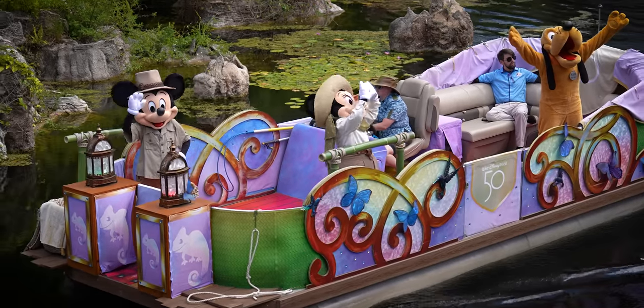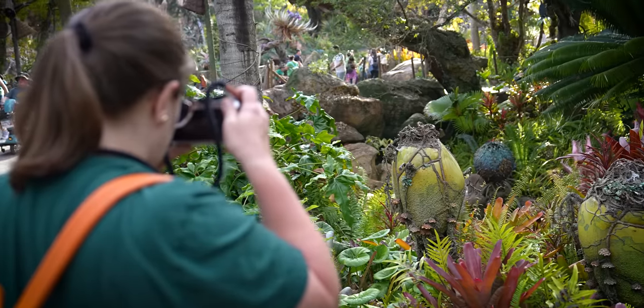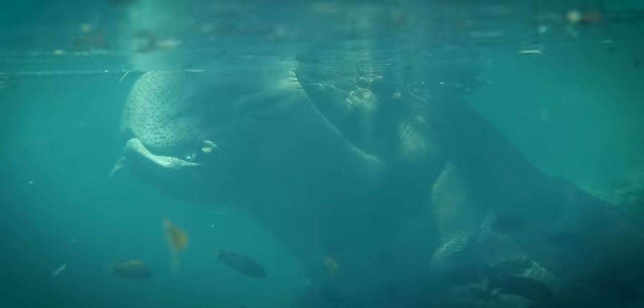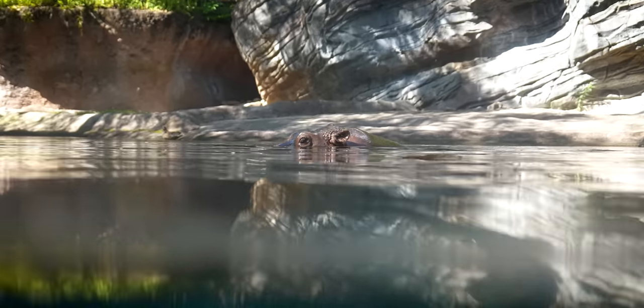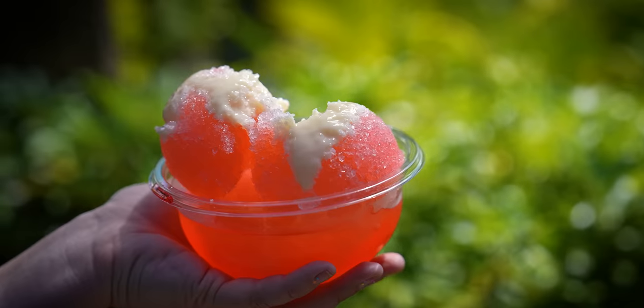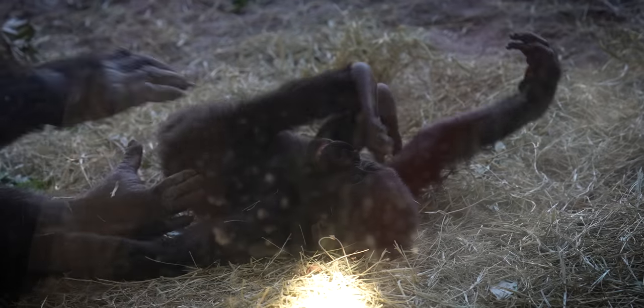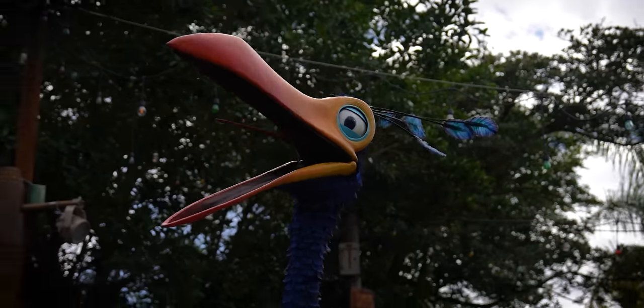Hello everybody, welcome back to Ordinary Adventures and welcome back to Disney's Animal Kingdom, my favorite park at Walt Disney World. And today we're going to be trying some of the best food at this park, many of which we've never had before, and we're going to just have some fun. So why don't you come with us on this adventure.